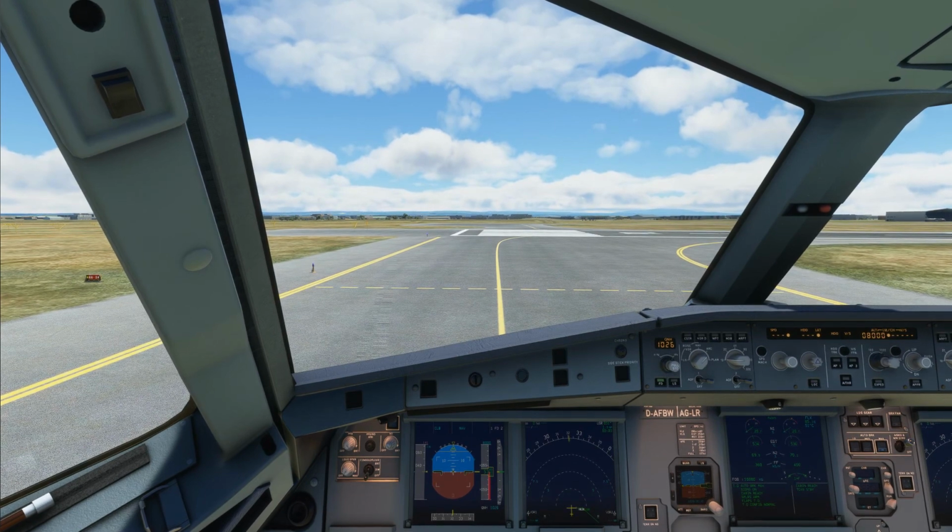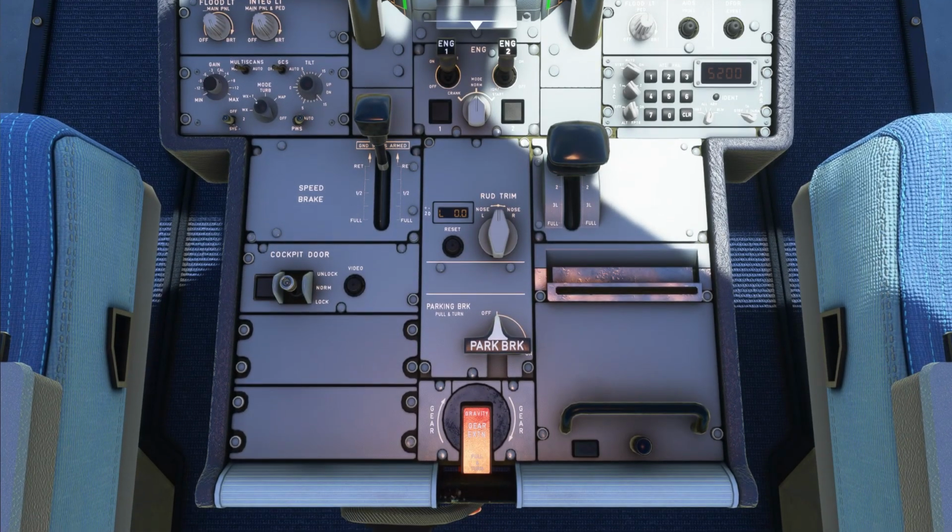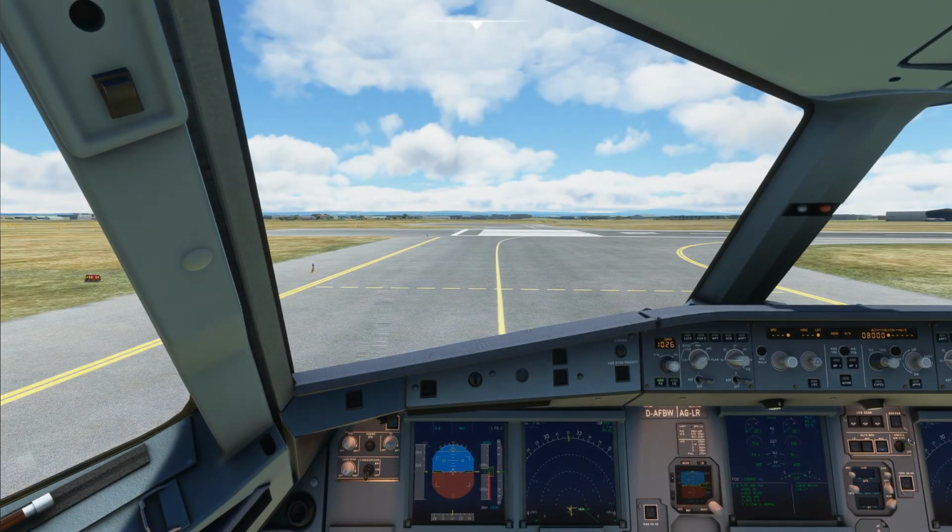So holding short, just while we turn everything on. Strobes on, nav logo's on. They're on, just checking the cover of the crew. Checked. Weather radar on. That's on, we are set, we're ready to go. Trim's okay too. Nairobi traffic, Kenya 112 is lining up runway 06 for departure.